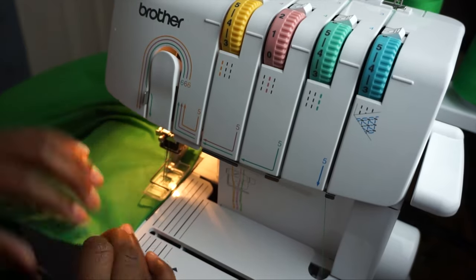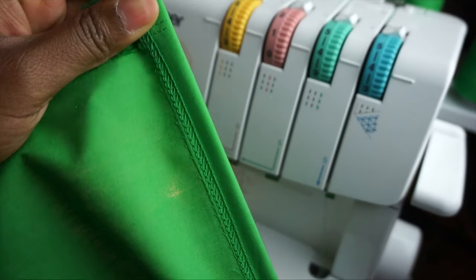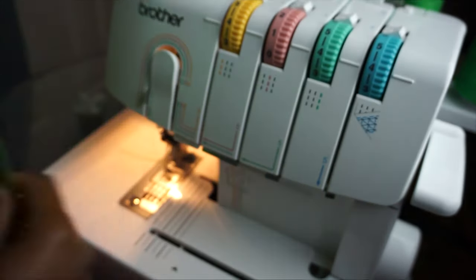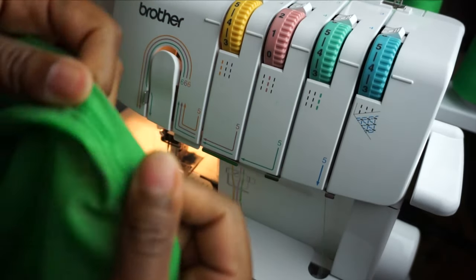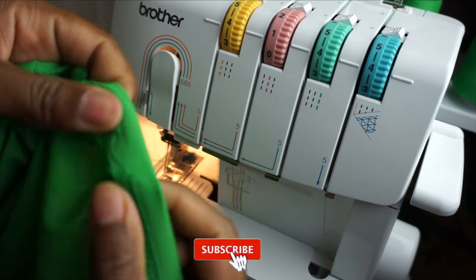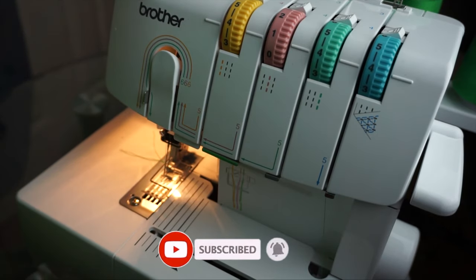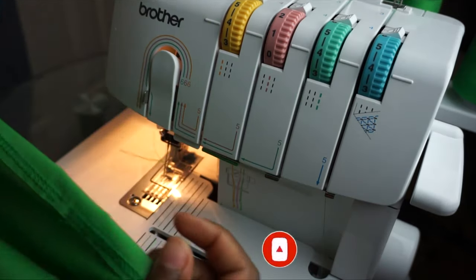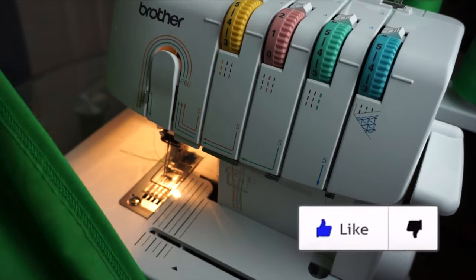So I'm done. This is how it's looking. It did get a little wacky in some places. And my cover stitch is skipping stitches. I'm not sure why. I usually don't do wovens on it. I'm usually doing knits. So maybe it's something to do with the settings. No idea. But yeah, I'll have to go back and fix that.